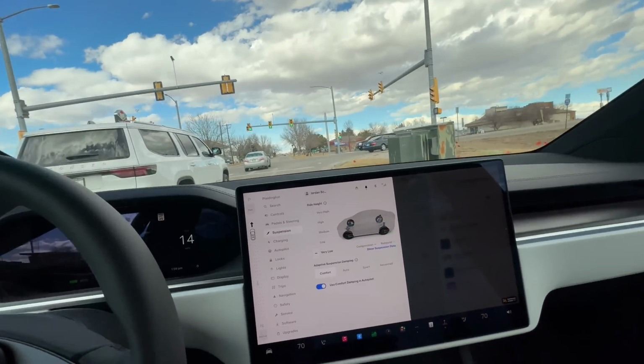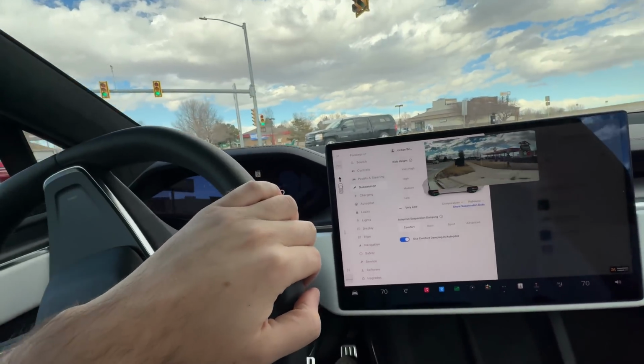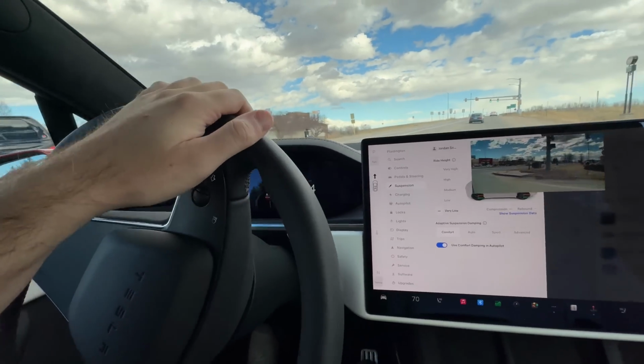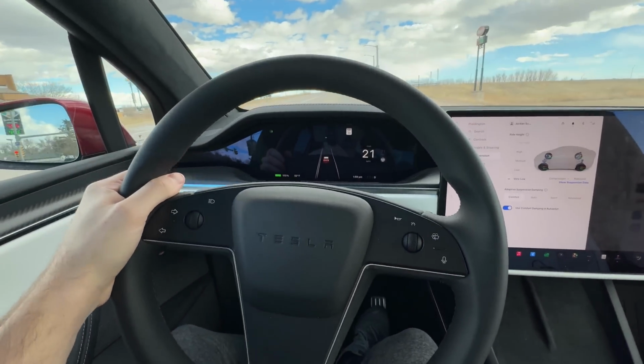This is fantastic, hitting this light here. Now, this is not equipped with the yoke, which is now an optional extra. It's funny because it was originally the only way you could get it. So now it's just a round wheel.